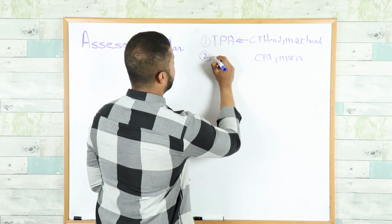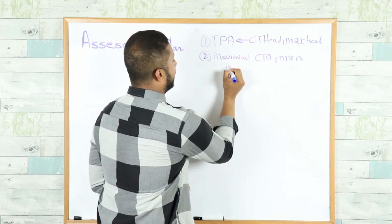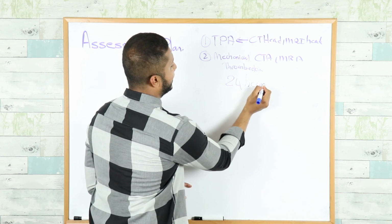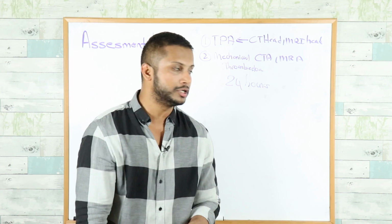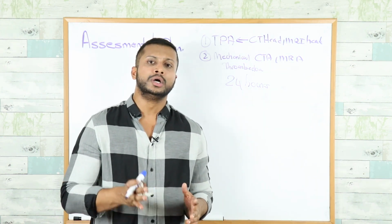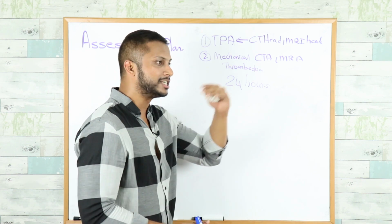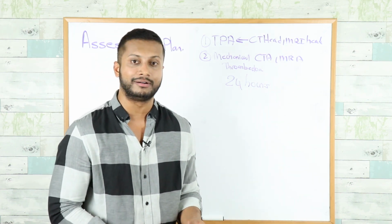Now, the time cutoff for a mechanical thrombectomy is up to 24 hours from the last time the patient was seen to be normal. So until 24 hours you could do a mechanical thrombectomy. If I change the case a little bit and told you the same patient who was last seen to be normal at 6 a.m. presented at 12, he clearly has passed the cutoff for TPA, right? Because the cutoff was 4.5 hours.